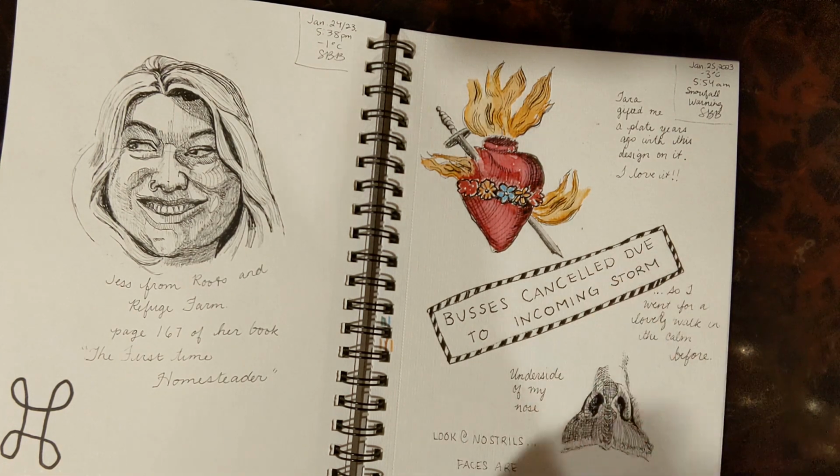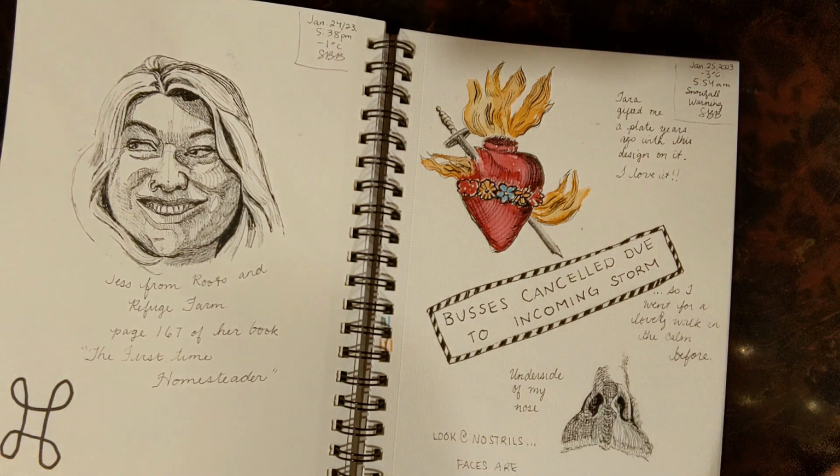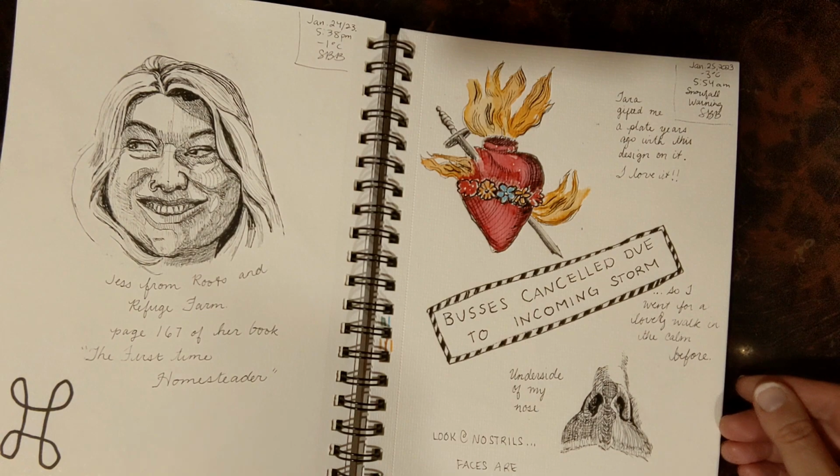I had a friend gift me with a plate quite a few years ago, and so that's part of it. I had a snow day. School buses were canceled, so I got to stay home. And so I drew the underside of my nose. Why not?